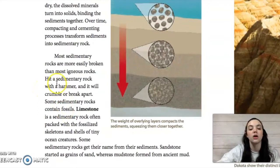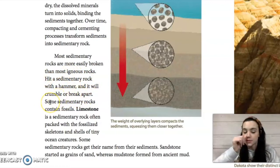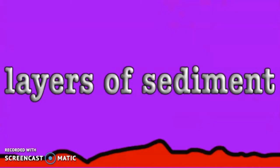Most sedimentary rocks are more easily broken than most igneous rocks. Hit a sedimentary rock with a hammer and it will crumble or break apart. Some sedimentary rocks contain fossils.